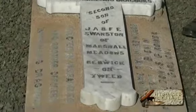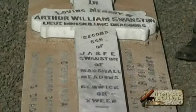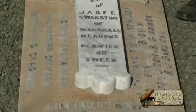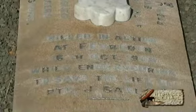This is the grave of Arthur William Swanson, a lieutenant in the Inniskillens Dragoons, which was a cavalry unit. He was shot during the Second South African War, or what we today call the Anglo-Boer War. This gentleman is a hero. What he did was he rescued Private Garlick off of the battlefield after Private Garlick had been shot, and that immediately makes him a hero, because there's no greater sacrifice than to sacrifice your own life to rescue another person.